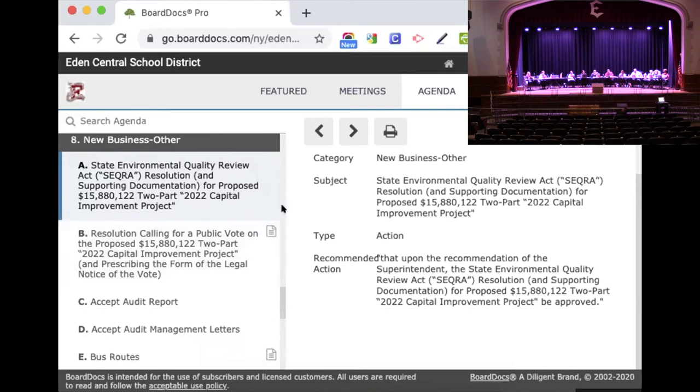That upon the recommendation of the superintendent, the State Environmental Quality Review Act resolution and supporting documentation for the proposed $15,880,122 two-part 2022 capital improvement project be approved. Second. Any discussion? All in favor? Aye. Any opposed? Any abstained? Motion carried.